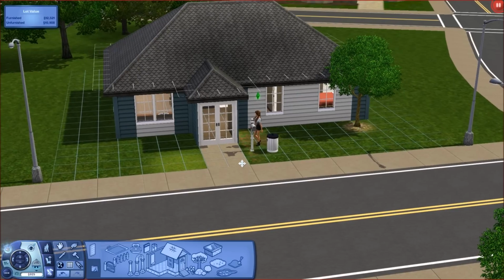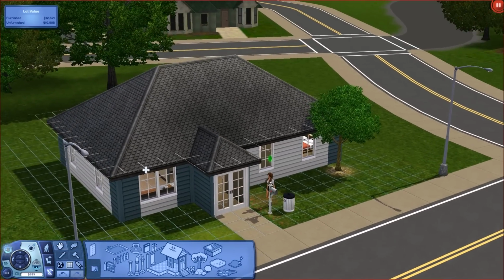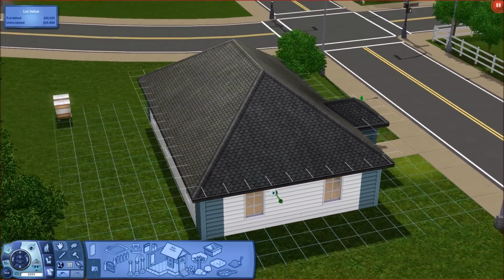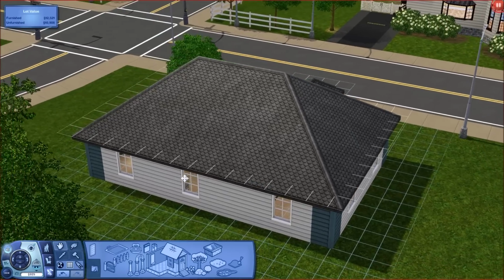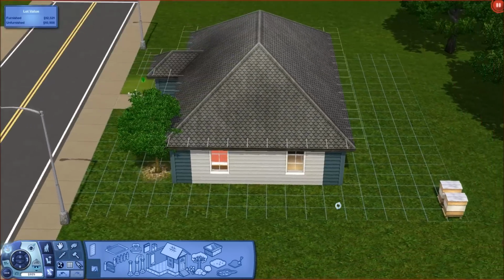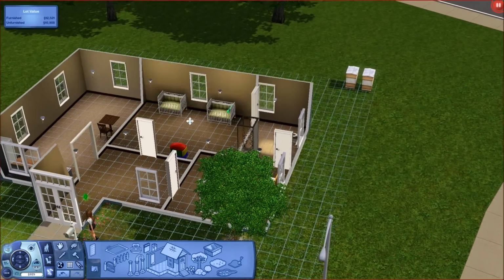Yeah, so I decided that I didn't really want to spend too much money on the house, but I didn't want to make it shabby. So, you know, I think we've done well for the amount of money that we had, which was, I think, about 12,000 after I deleted the house that was already here. So, yeah, I'll go ahead and show you around at what I have.